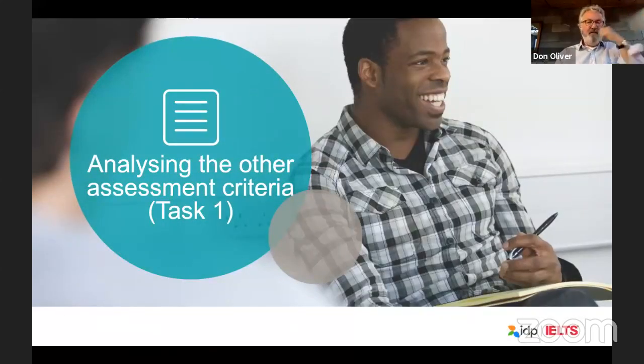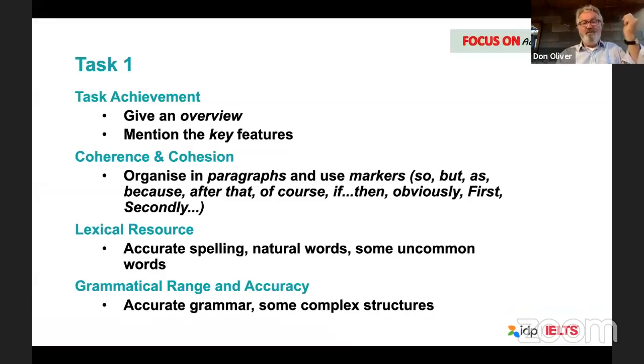What are the other criteria though? Well, the other criteria, as you know, are coherence and cohesion, lexical resource, grammatical range and accuracy. But before we leave task achievement, let me remind you, an important part of getting a good score in that first criterion is to give an overview. That means to sum up the main features in 1 or 2 sentences. We're going to look at an overview which frankly could be improved in a minute.